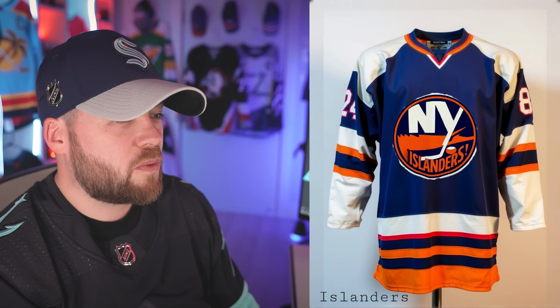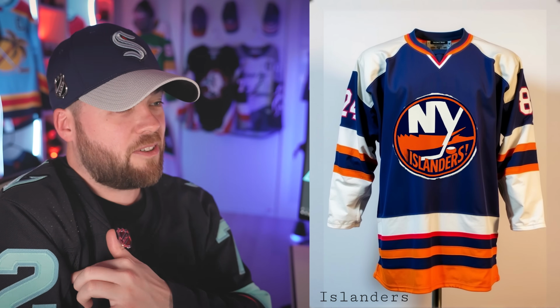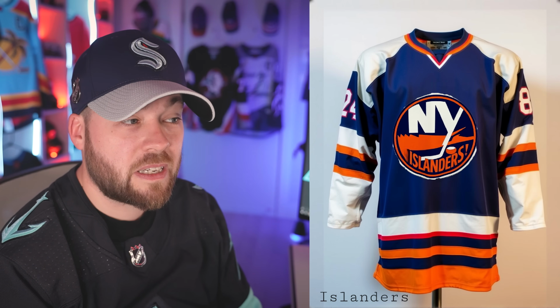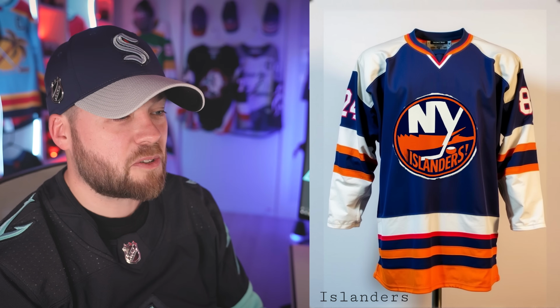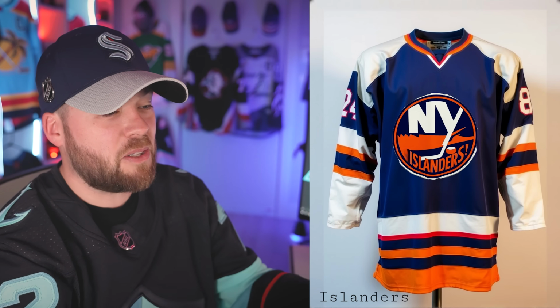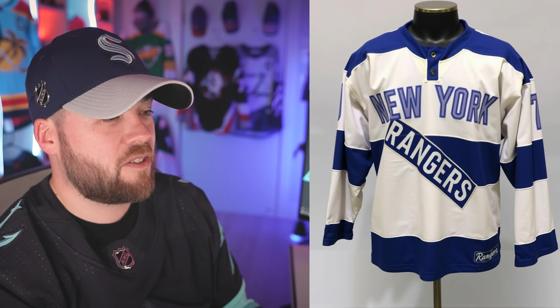The Islanders. What is happening with this? Part of the shoulder stops here, and then the other part comes down here. What is going on here? Very strange. But it looks to be like the shoulders are silver, potentially, and not white. I don't mind that idea. And I think there's a mistake around the logo. That is definitely odd. But overall, I'll say no. There's even red in it, here and at the bottom in the striping. That would never happen.